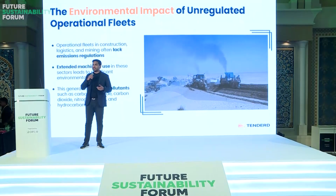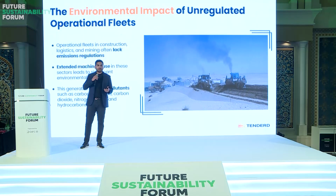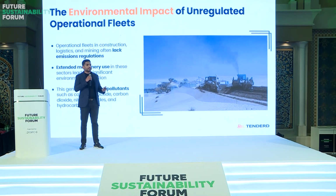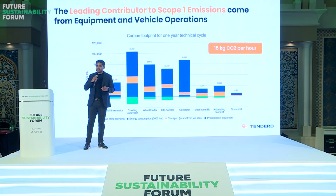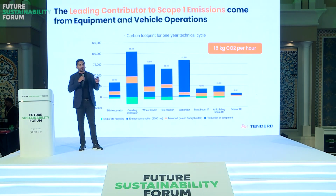So why do we have an emissions problem? Well, in the operations sector, by design, it's a highly unregulated field, and equipment work for long hours without any monitoring, and there's no real data to allow for compliance. And we took it a step further, and we wanted to analyze how, for an equipment during 1 year, what percentage of the carbon footprint is attributed to operations versus manufacturing of that equipment. And we noticed that 15 kgs of CO2 on average is generated during every hour of operations, and 40% of operations are inefficient.